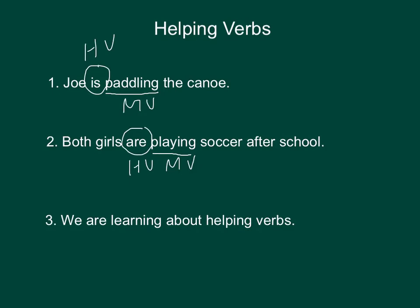Sentence number 3. We are learning about helping verbs. See if you can find the main verb in this sentence. A little tricky. Alright, good. If you identified learning as the main verb in this sentence, then you are correct. Even though helping looks like it's a verb or an action verb, it's actually an adjective in this sentence, right? Because it's describing the type of verbs. So our main verb is learning. Next, see if you can figure out what the helping verb is. Good. If you identified are as the helping verb, then you got this one correct.